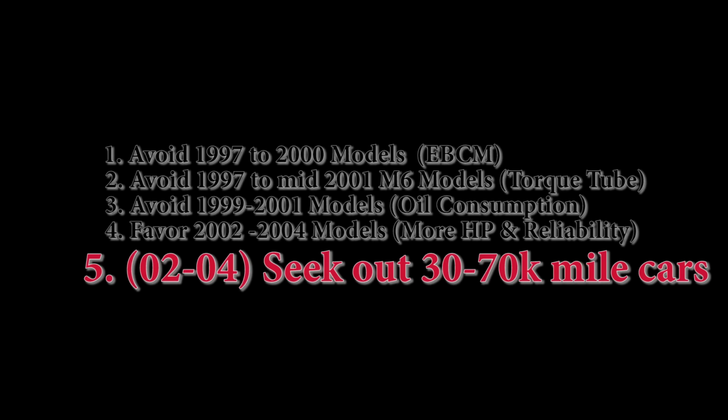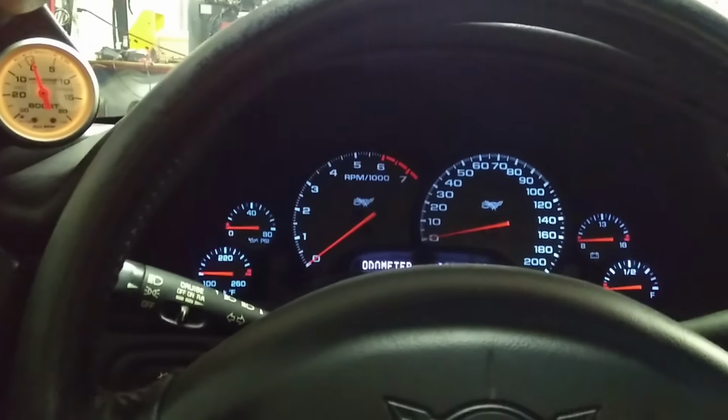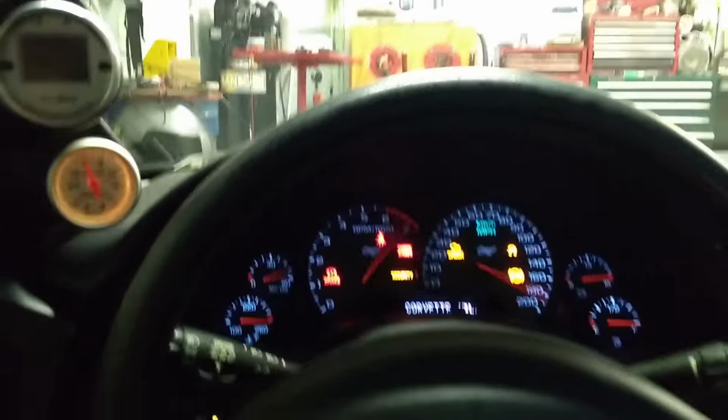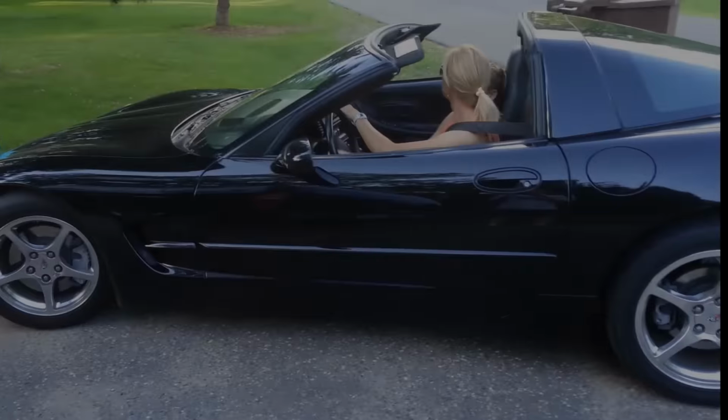The fifth thing to think about is mileage. I would urge that you look for one with about 50,000 miles because they're about 20 years old. That equates to 2,500 miles a year, which is nothing. It's enough to make sure they drove it out, washed it a few times, had an oil change or two, and put it back away for the winter.